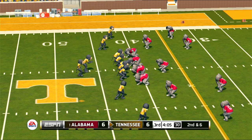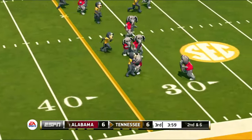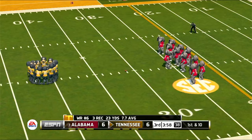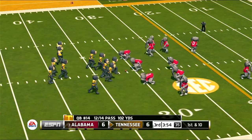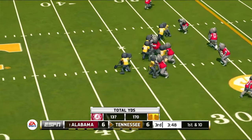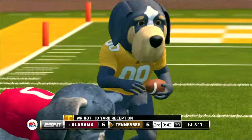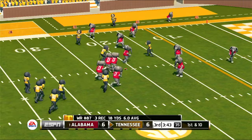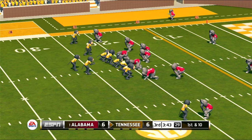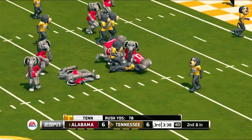Check, check. He's got it with room to run. And down he goes around the 31-yard line. And this is the eighth play of the drive. Caught with room to work. They'll bring him down at the 21. Gets out to about the 11-yard line.